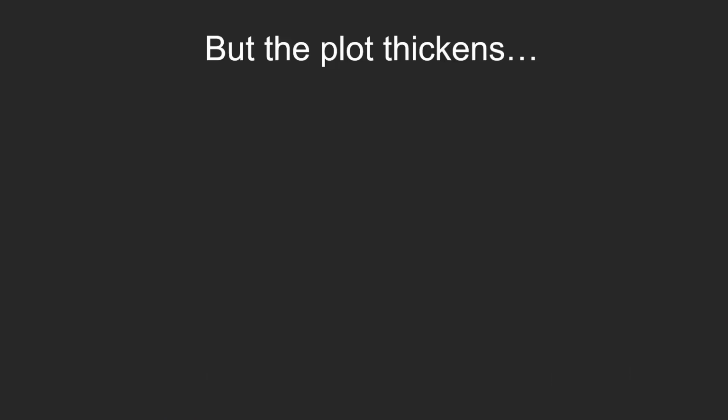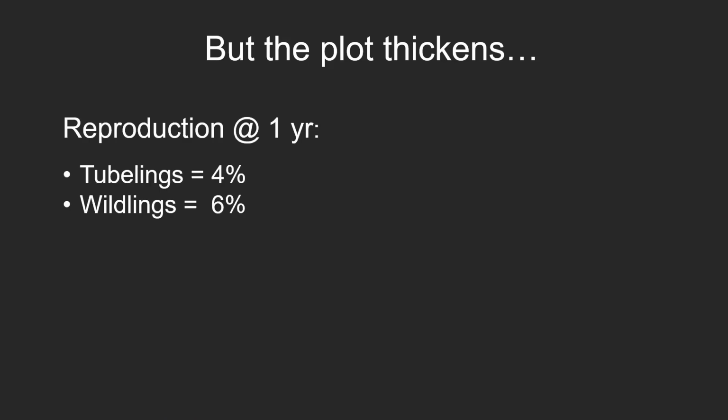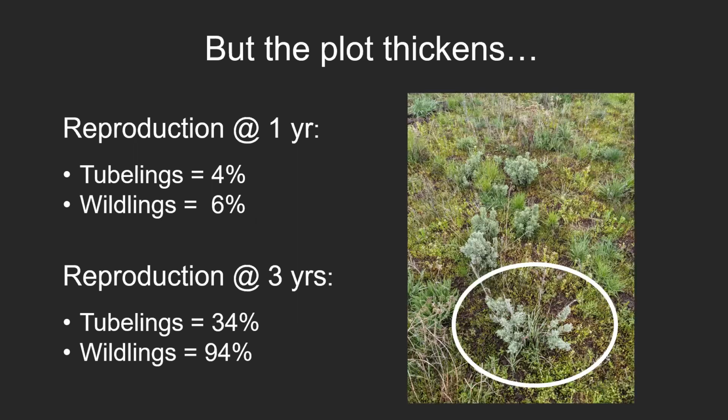Okay, but the plot thickens, and this is where it gets really interesting. At 1 year, we looked at evidence of reproduction, and it was pretty low for both the tubelings and the wildlings. And then when we went out there at year 3, about a third of the tubelings showed some sort of evidence of reproduction, and most of the wildlings did.